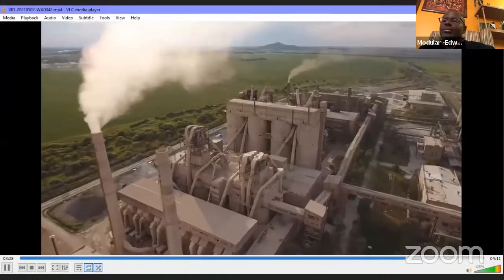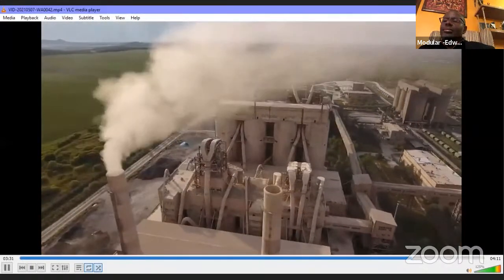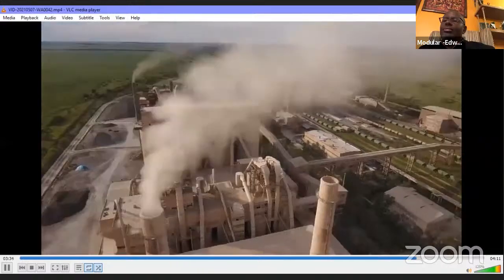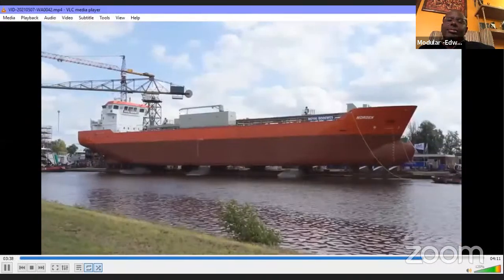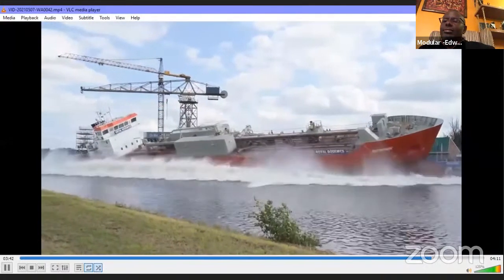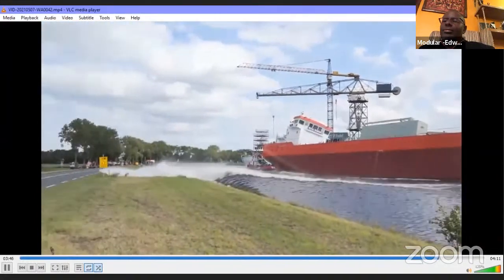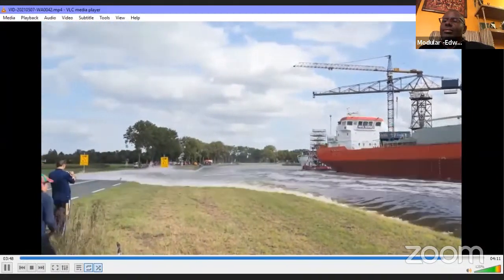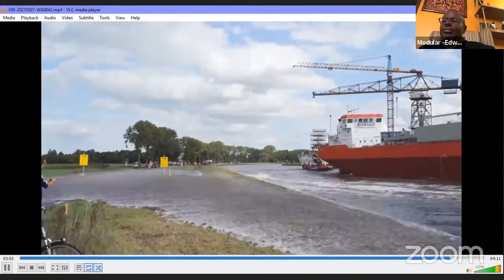A main ingredient in concrete is cement, and processing cement and then mixing the concrete requires huge amounts of energy, mostly from fossil fuels. And builders must then transport it over long distances. Construction accounts for 39% of all carbon emissions in the world. So more energy-efficient building methods are urgently needed.